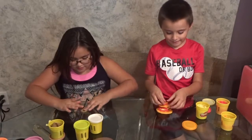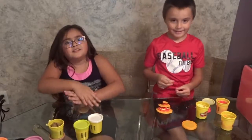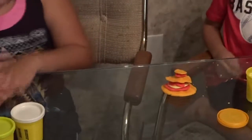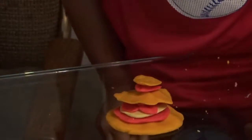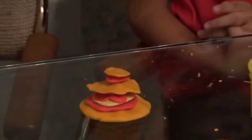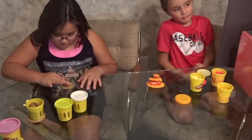Okay, so now, what my creation looks like. So this is what my creation looks like. Does it even look like anything? I'm not even sure it is. You want to tell the viewers what it is? It's a double pizza! It's called the hamburger pizza, but maybe not.